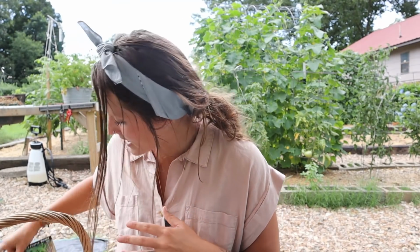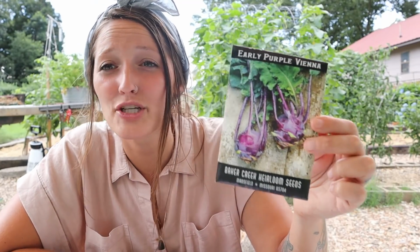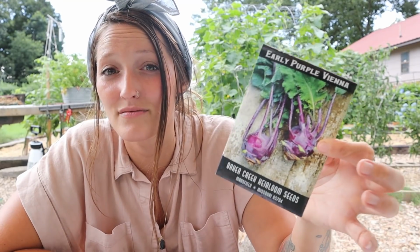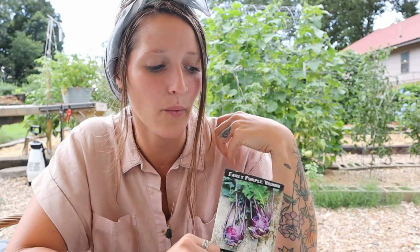We will be doing some kohlrabi. This is one of Nathan's favorites. I think I'll do kohlrabi in the backyard and in the tunnel. The thing with kohlrabi is how much I grow in the tunnel is going to depend on the seller, because they're not going to last. They're not a storage crop. So once I harvest them, I need to get rid of them rather quickly. So I don't know how many of these I'll do, but I do think it'll be fun to see how well it does.